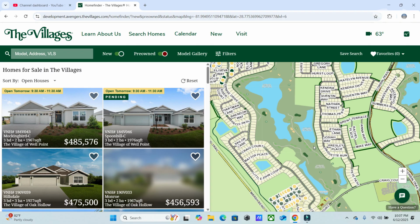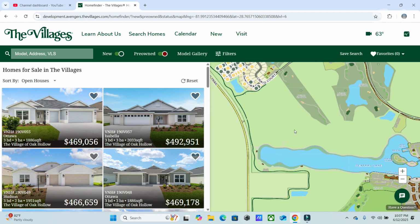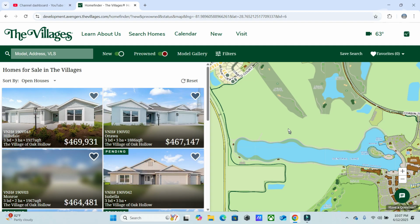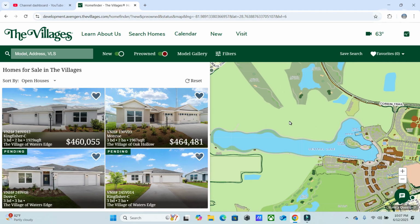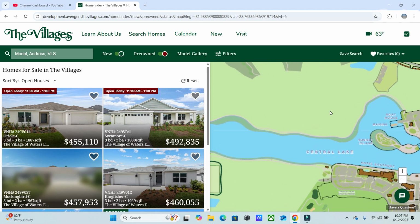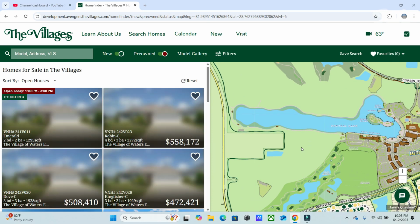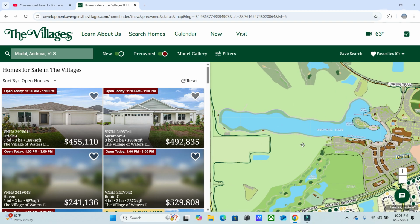The other explanation I heard from a reliable source was more of a speculative opinion. That source told me that if the Villages does create a new premier home neighborhood, he felt that neighborhood would be located in and around Central Lake. And you can see this is Central Lake. This is the Eastport Town Square. This is Hotel Eastport right here.